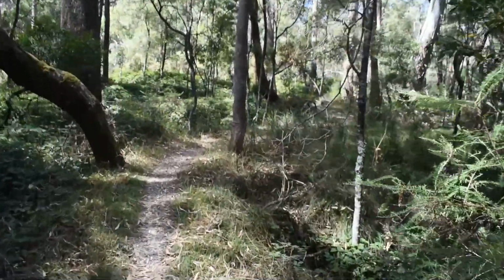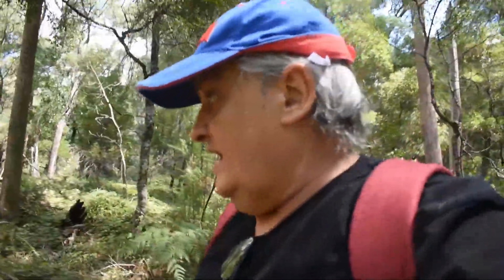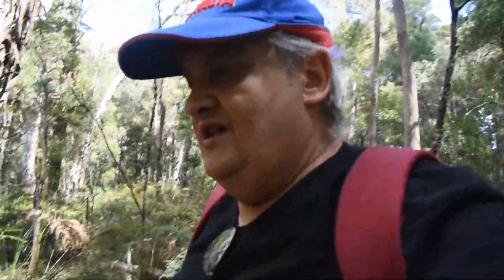And this place is absolutely awesome. It is a beautiful area. A very friendly foot track here. Takes you through the bush, right through the forest. You can hear the birds. Lots of nature. This is where you should be.